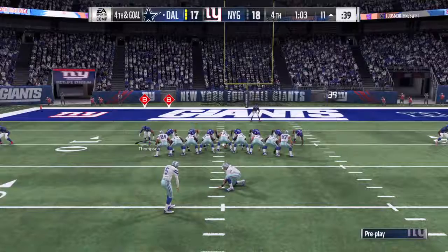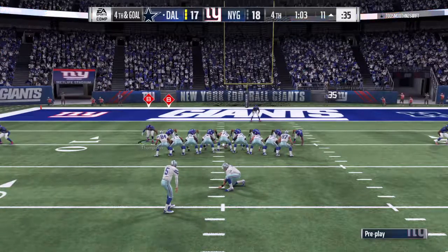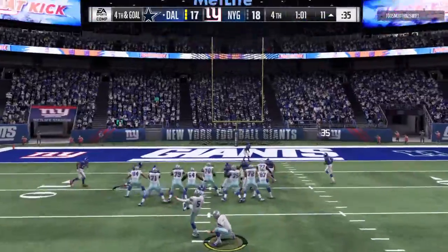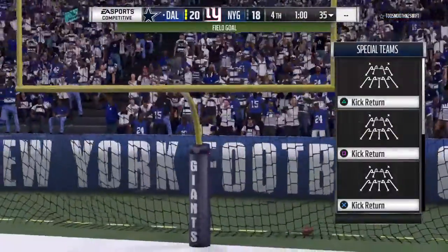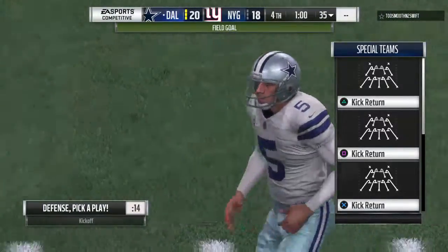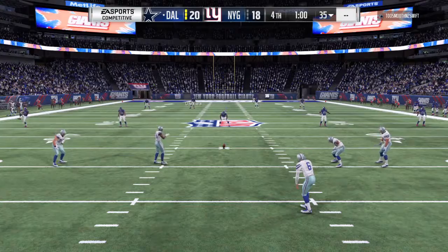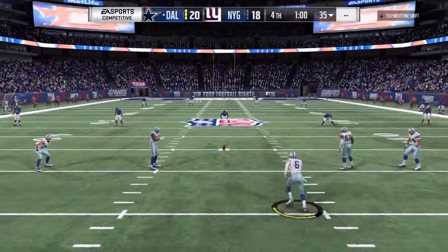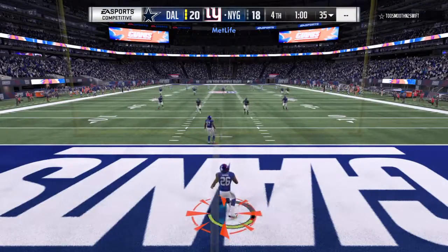So on fourth down, out trots the kicker in a big spot here. And Bailey able to knock it through. And the sideline celebrates as they have taken the lead in the final minute. Now then, it's a big kick right there to give them the lead in the fourth. But Charles, there is still time left for a final drive.